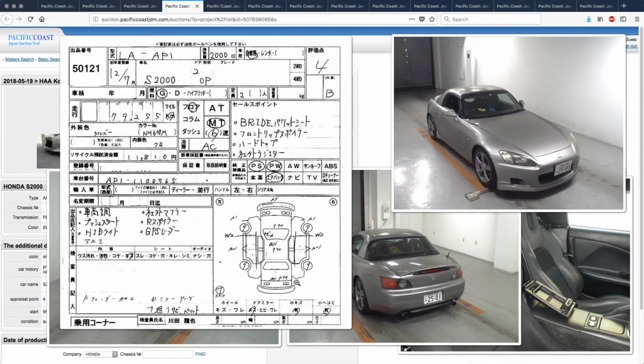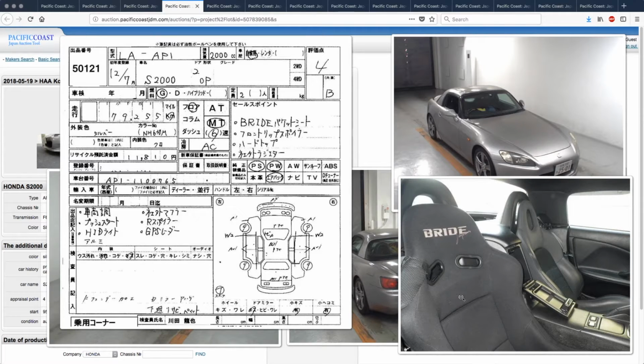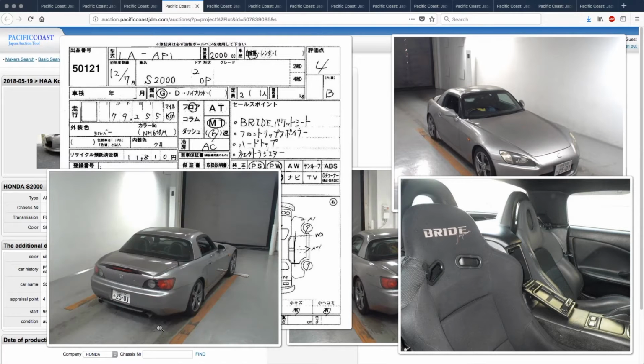Paint is one of the big problems there. Both sides have been repainted and there's paint faded on the roof. And an A4 scratch on the front bumper. Has adjustable suspension, push start, HID lights, aftermarket exhaust, rear spoiler, GPS radar, Bride bucket seats. I guess those are aftermarket. Oh, only one. That's kind of weird. It is a full bucket seat by the look of it.